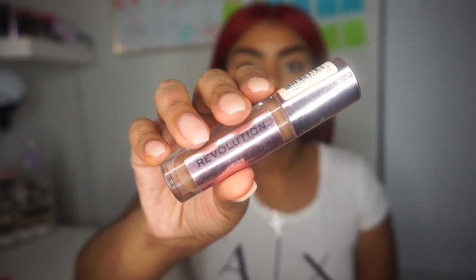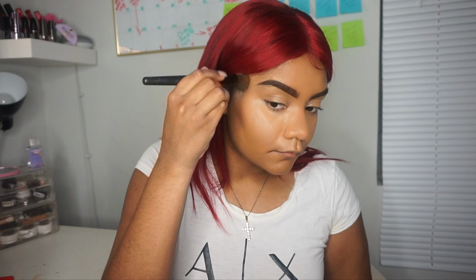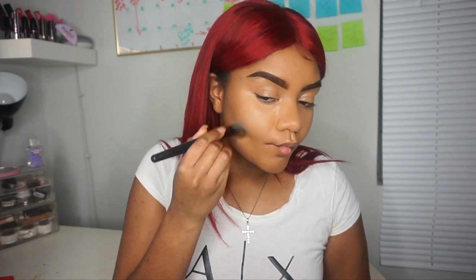And now I'm going to go in with my Makeup Revolution concealer stick. These things are so freaking bomb, yo. I'm using the color C14. I love these concealers. I'm just going to use that to contour my face. And then you'll see me go ahead and set it later.